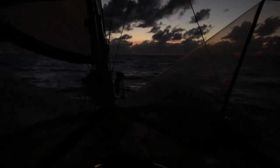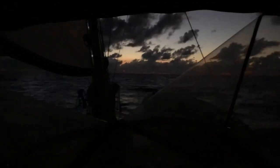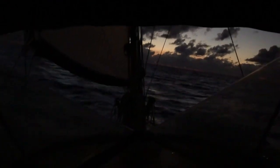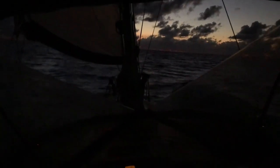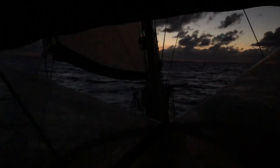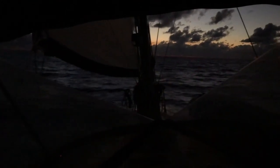Pre-dawn, and the winds are just a little bit more out of the east than we were hoping for. So we're motoring, but we do have the sails up. And right now we're doing about 7 knots. We're getting a little bit of help from the Gulf Stream because we're going across it, not with it. It's not giving us that much of a push.